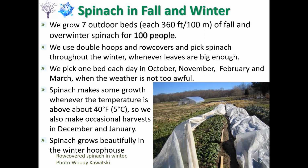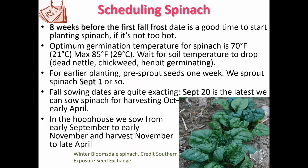So we grow 7 outdoor beds for 100 people, same amount as for kale. We use double hoops and row cover for these. We pick the spinach throughout the winter whenever the leaves are big enough. We aim for 1 bed each day in October, November, February and March, as with kale. And it also makes growth whenever the temperature's above 40. So we can sometimes harvest, not every week, but once every few weeks in December and January. And get a hoop house if you can. Keep saying that, don't I? So, when to sow the spinach for the fall, for the winter, and for the overwintering crops.